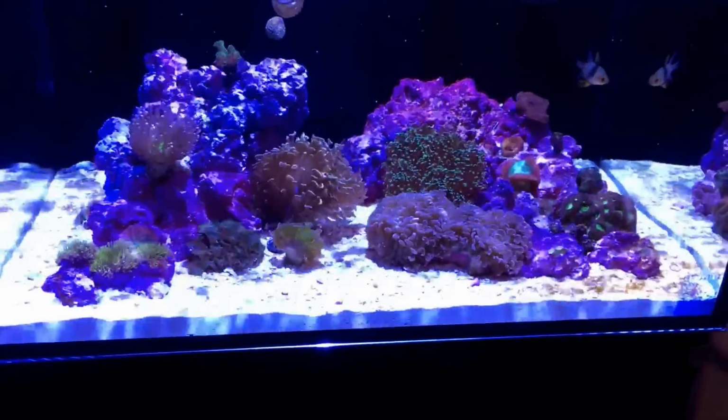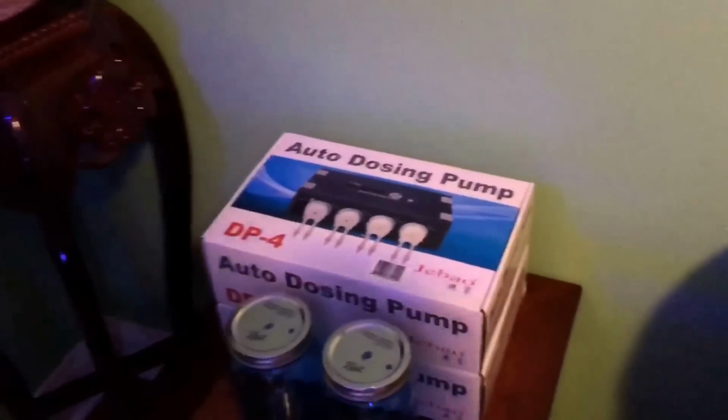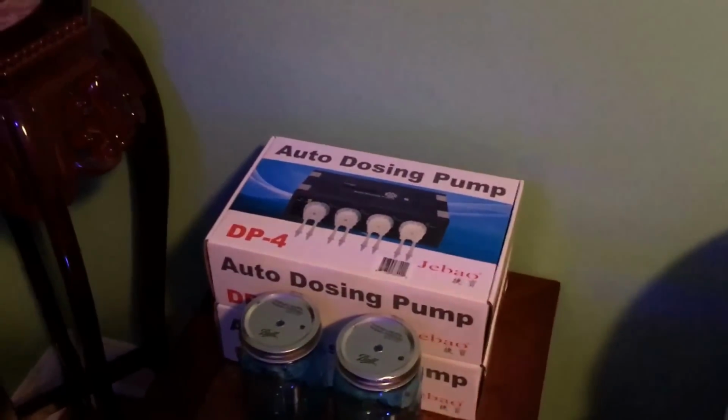So I went ahead and invested in 2 dosing pumps. I purchased 2 of the J-Bow DP4s. I set the first one up on the 25 day before yesterday. Just going to show you guys a quick little glimpse of it down here. I'm going to do a specific video on this dosing pump because there's something I need to mention.